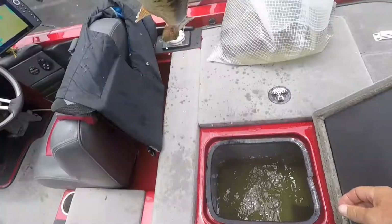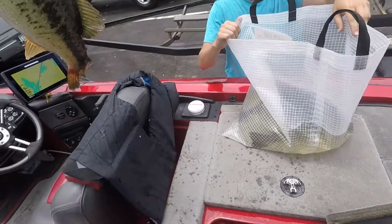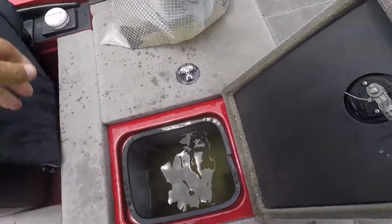We knew that it was a tough day on everyone, and we were hoping that our bag might weigh 11 pounds, maybe 12 pounds, but the more we looked at it, the more we thought it was 10. All right.